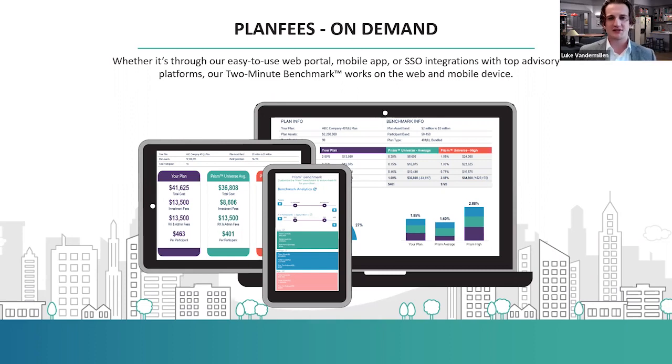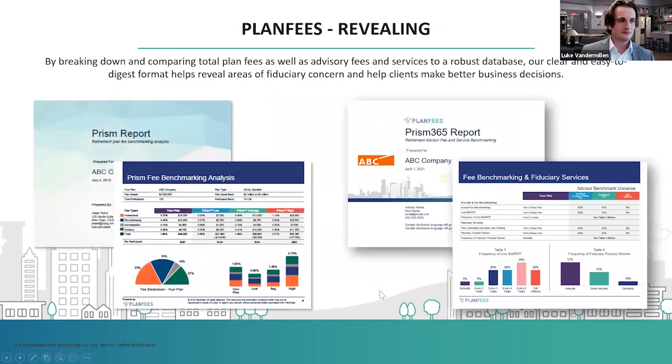If you just have access to the PlanFees Prism benchmarking report, you'll want to upgrade to that $69 per month billed annually package, so that you can get access to RFP Express as well. And again, we'll cover this in more detail and I'll make sure to review that at the end of our presentation as well.